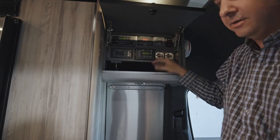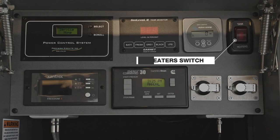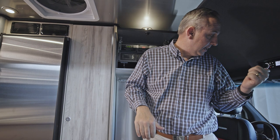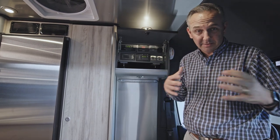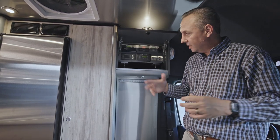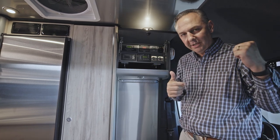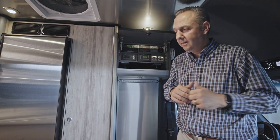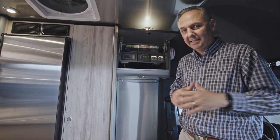You know, you have tank heaters. So if you're going to go up and go snow skiing and you're going to be in colder temperatures, you can turn on these tank heaters to keep that water tank from freezing. You have your solar charger. So this is going to be charging your house batteries. What I love about this is the tech in the Mercedes portion of the van is pretty high tech. It's smart. And it can pull some draw. So we're actually taking one panel and charging your chassis batteries. I don't think there's very many manufacturers that have gone to that length to make sure your chassis batteries are stable.